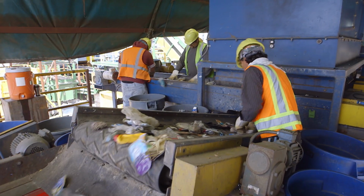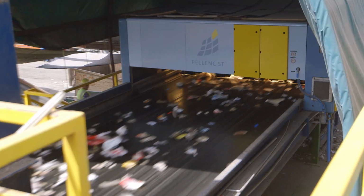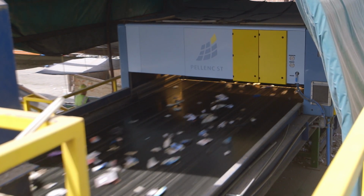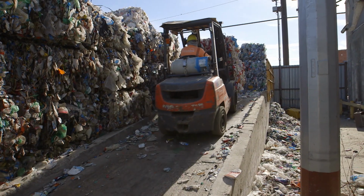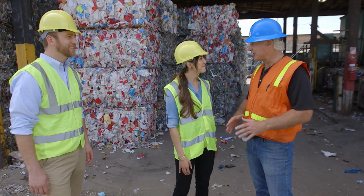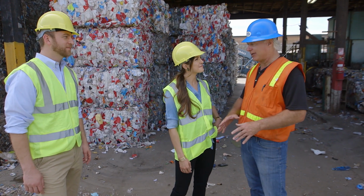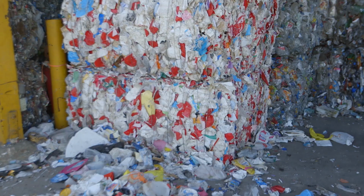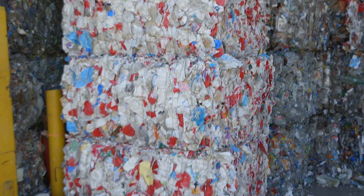Then the paper goes to the paper line and all the containers continue on, and we have a process of machines that, using near-infrared optical sorters, sort polypropylene, polystyrene, PET, HDPE, and PLA. So Jackie, we just saw the optical sorter eject polystyrene and expanded polystyrene, and then we go to a baling process. If you look to your right, you'll see that we have bales of expanded polystyrene.